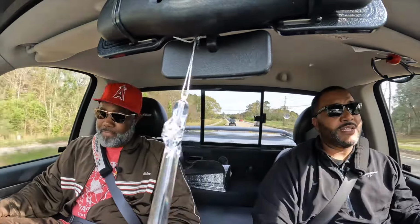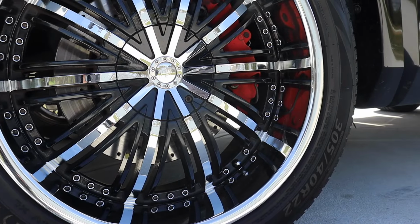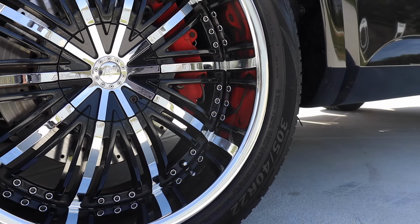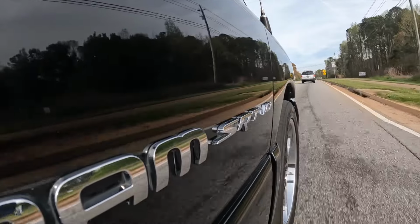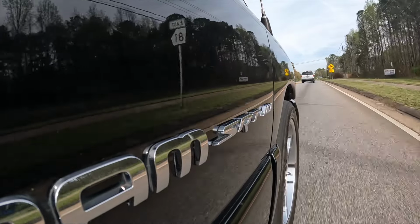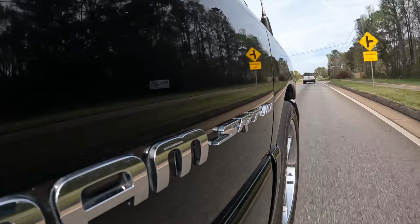And these come with the big brakes? They came with the big brakes. They don't come with the cross-drilled rear rotors. I had those put on, just to cool the discs down. I put some better pads on there, and I did change out the clutch too.